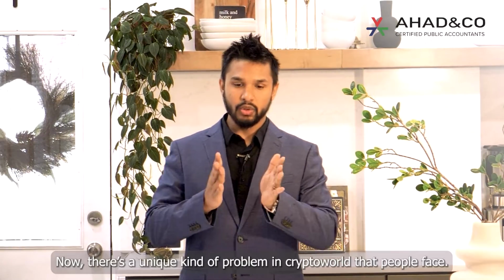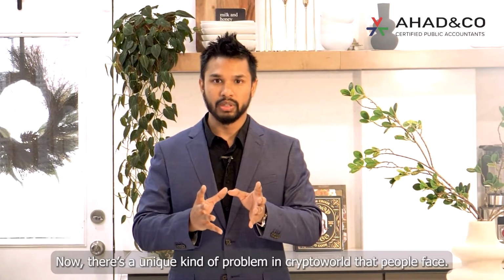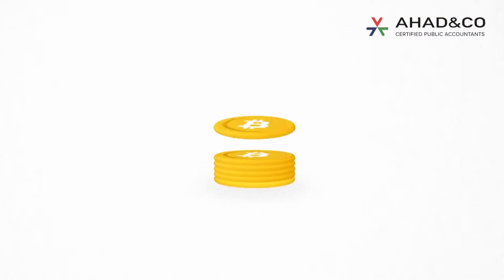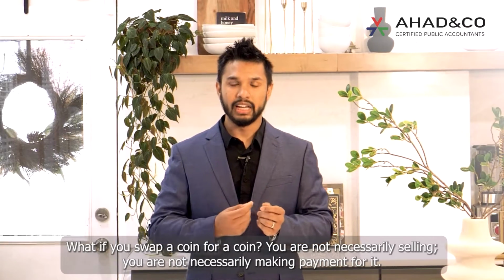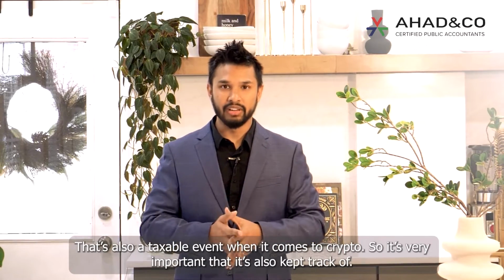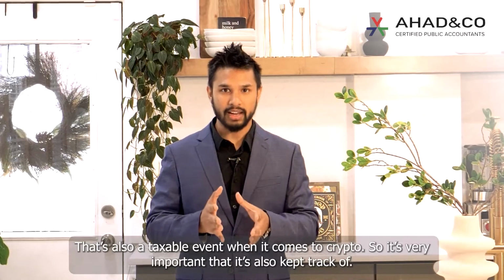Now there's a unique problem that people face in the crypto world: what if you swap a coin for a coin? You're not necessarily selling it, you're not necessarily getting any payment for it. That's also a taxable event when it comes to crypto. So it's very important that that's also kept track of.